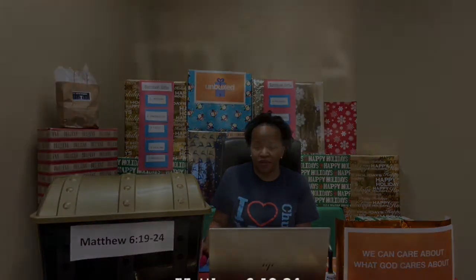Our scripture for this week is found in Matthew chapter 6, verses 19 through 24. Basically, he's talking about treasures in heaven. Matthew chapter 6, verses 19 through 24.